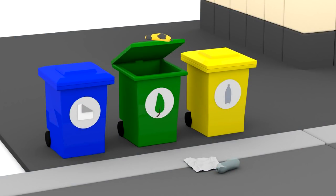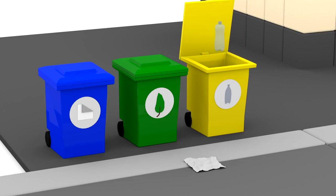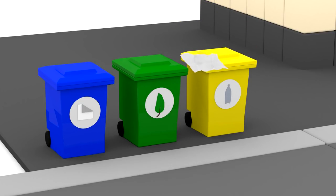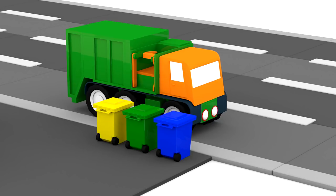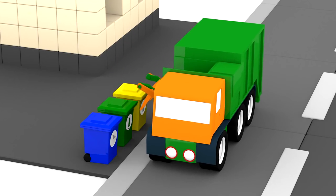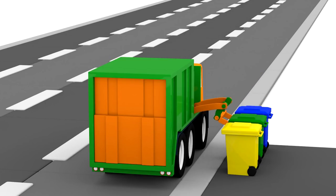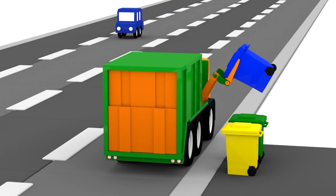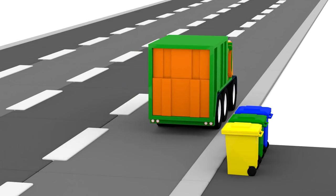Banana peel goes into the green container bin. Plastic bottle. That goes into the yellow one. Paper should go into the blue container bin. Okay, truck, now it's your turn. Yellow. Green. Blue. Well done, truck. Your first day at work was successful.